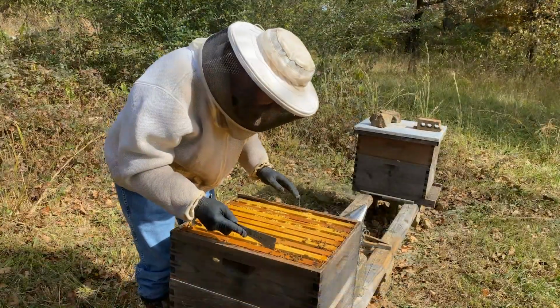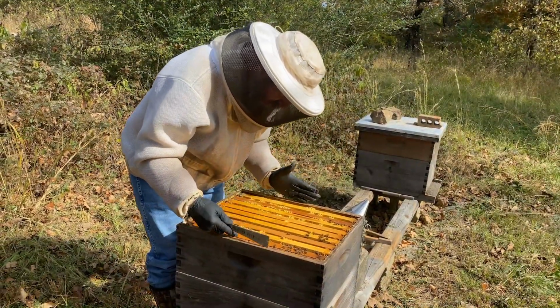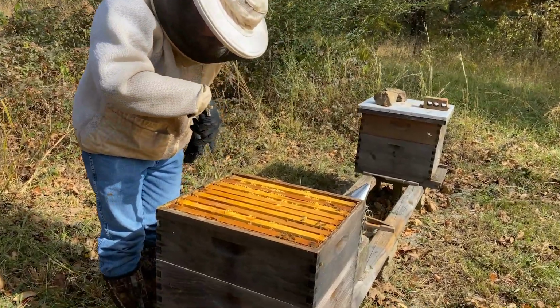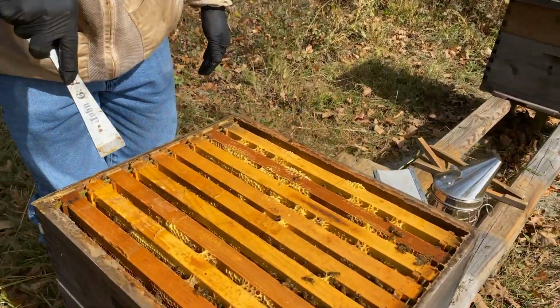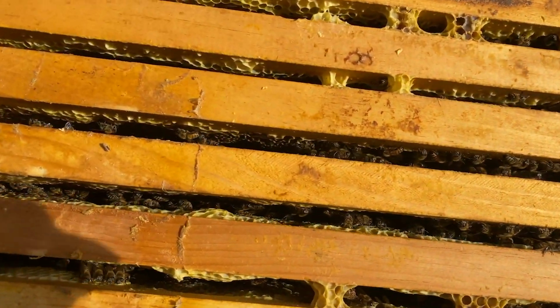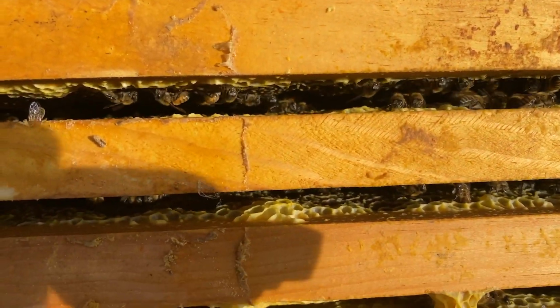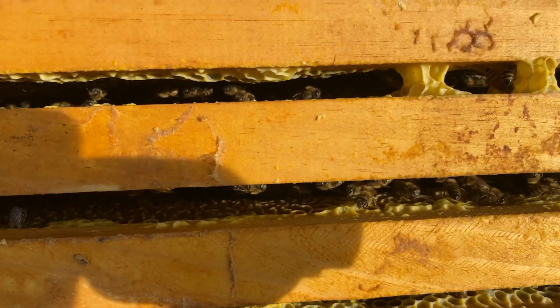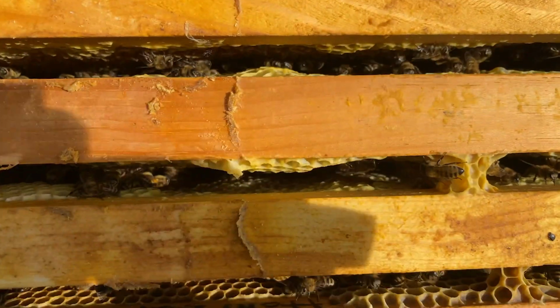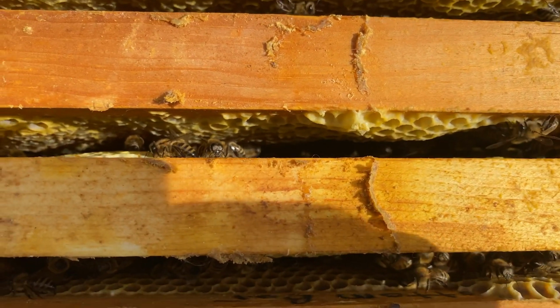Wouldn't that be something? We've got a full 9 frame. We got bees from wall to wall, front to back. There's bees in every gap and against the wall. That's a good, strong, healthy colony. I'm going to give them a spoonful of DFM.